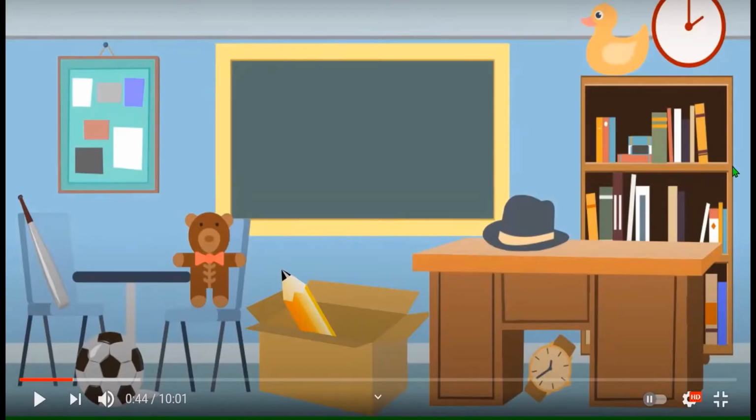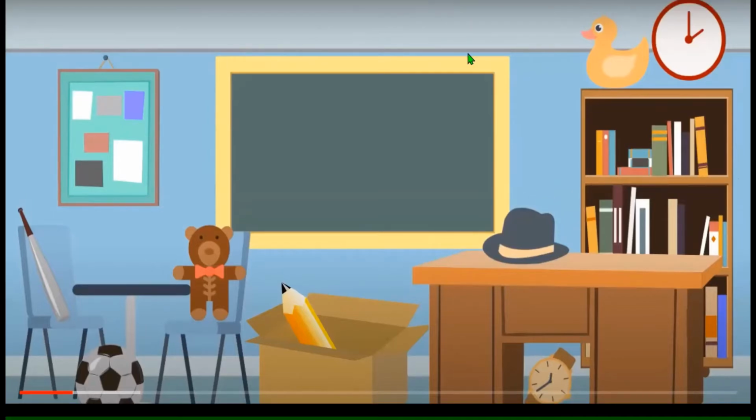Where is the clock? It is above the shelf. Right? So all these things. Watch very carefully, and after that, I will ask you. I'm giving you time. I will count up to 15 and then I will remove this picture. 1, 2, 3, 4, 5, 6, 7, 8, 9, 10, 11, 12, 13, 14, 15. Time over.